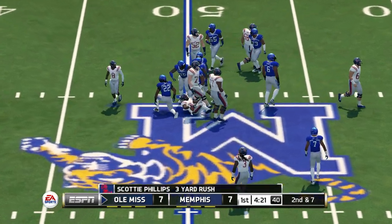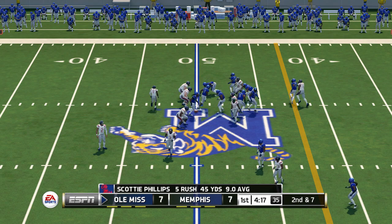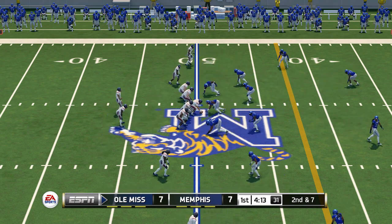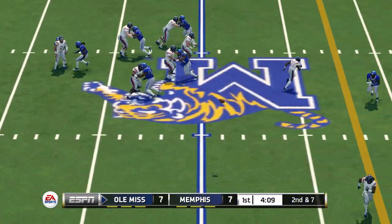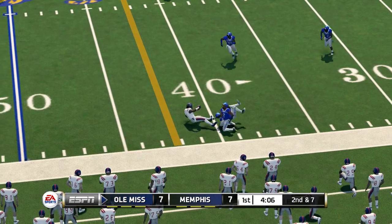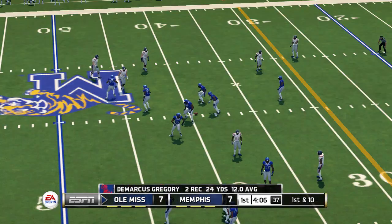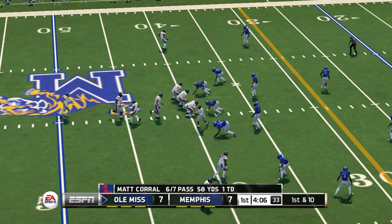And he's taken down right around midfield. Slings it. Tackle made at the 39-yard line. That's how we do, D. That's how we do. There Carter brings him down to the 39-yard line. That makes it first and 10.